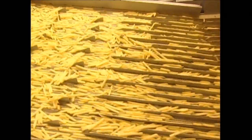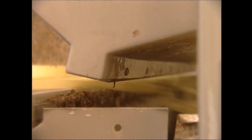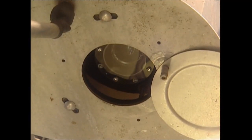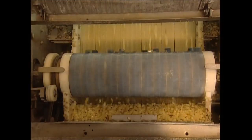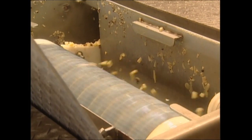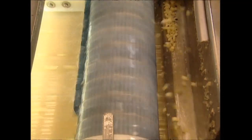It's down to size yet again. Any that are too small are blown away as they pass through a jet of air. The chips that have made the grade are on their way to the fryer, but they are being watched by a computer. It reads images at the rate of 1,000 per second and is on the lookout for any chips with black marks. After coming so far, a few unlucky chips fail at the final hurdle.